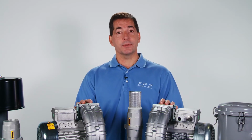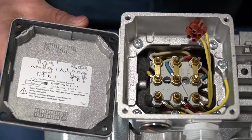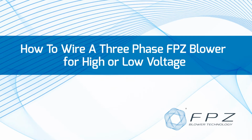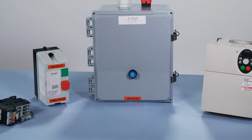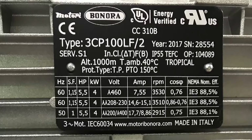Having proper electrical connections and motor controls are also important for safe and trouble-free operation. A proper electrical connection begins with connecting the blower for the proper supply power. You can check out our wiring video for more information on how to connect the blower for high or low voltage. Once the blower is connected for the proper supply voltage, proper motor controls need to be used to safely operate the blower. Generally, electricians will set motor overloads anywhere from 10 to 20% above the full load amperage.